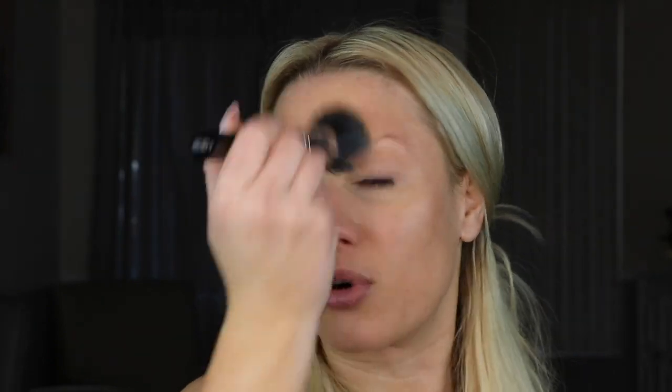And then a little bit on your forehead. I'm just not even using a lot at all. A lot of it is just excess of what was on the brush from before, because I just wanted to even out my skin tone. I don't want it to be a ton of coverage.